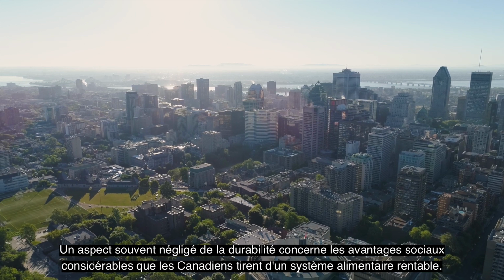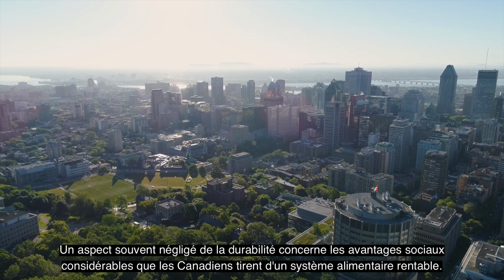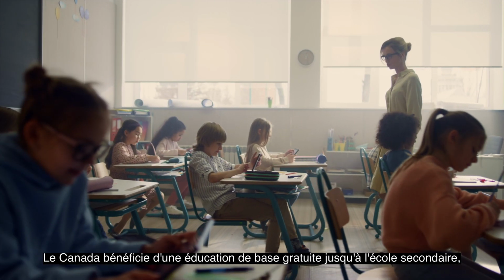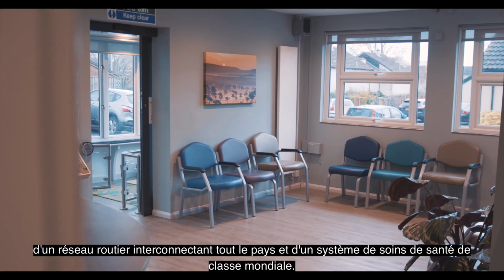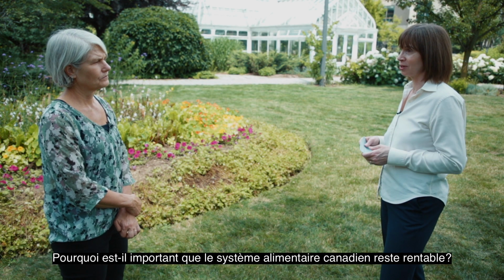Another aspect of sustainability that's overlooked is the far-reaching social benefits Canadians gain from a profitable food system. For example, many social benefits are partially funded by taxes paid throughout the food industry. Canada has free basic education through to high school, a network of roads that connects the country, and world-class Medicare. Why is it so important to our economy that Canada's food system remain a profitable one?